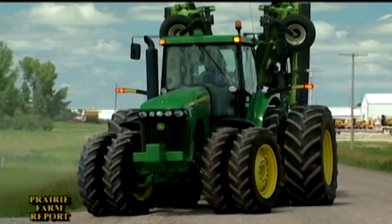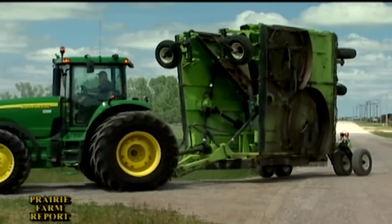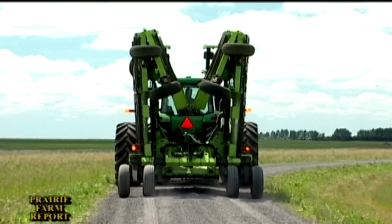In transport position, the mower is 9.8 feet wide, which meets the European regulation of 3 meters or less. This 42-foot wide unit is obviously a huge labor and fuel saver.